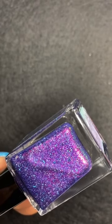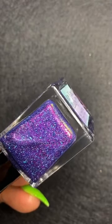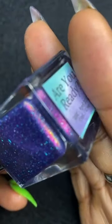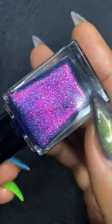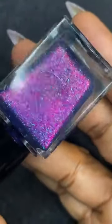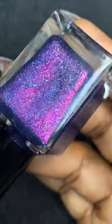So Brittany is on a series that is about Disney villains, and this is a royal purple with a strong pink gold green shifting shimmer, and then it's got all these beautiful teal metallic flakes that you can see in here. Let me zoom in just a little bit there, and it's got holo flakes as well. And this is inspired by Dr. Facilier from The Princess and the Frog.